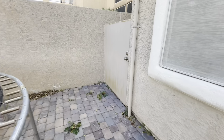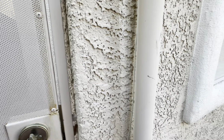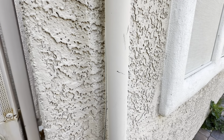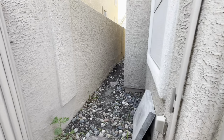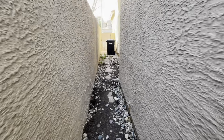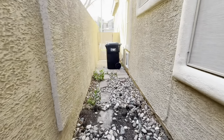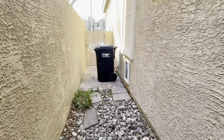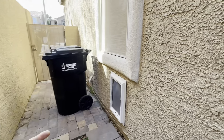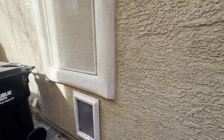And then right here, you basically have your own little side yard. As you can see, they have their gate right here. And then you have access to the trash can over here. And it looks like this is where they had their pet. So you have your dogs out here, and they can go inside for a little bit if you want to let them in, and they aren't able to escape.